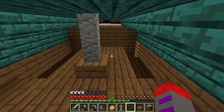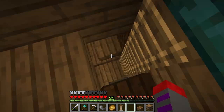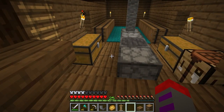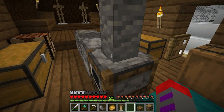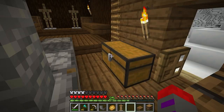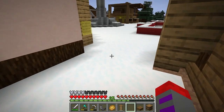Last episode, we did the interior to the traveling wagon that is technically the warp point back to the main area. Which, by main area, I mean the big freaking desert. It was, in my view, the weirdest of all the interiors that we've done so far. So, we are going to walk out of here and never speak of this again.